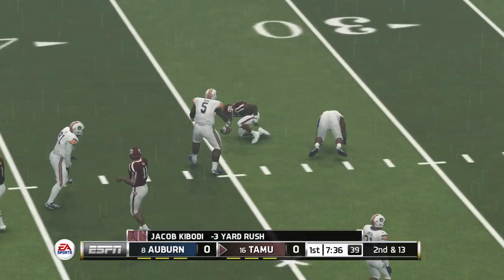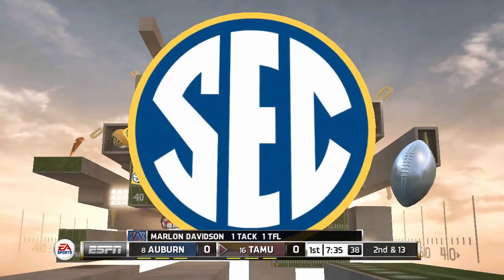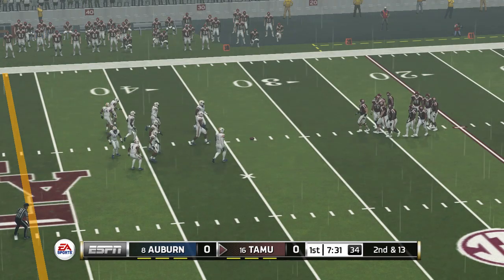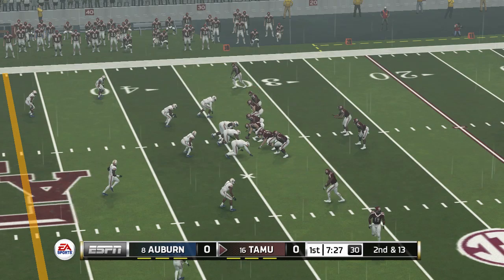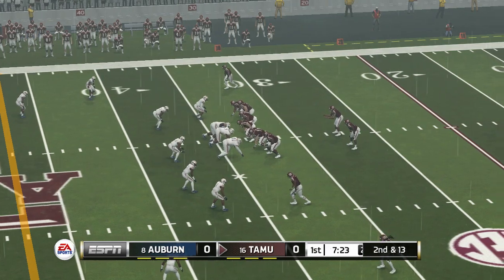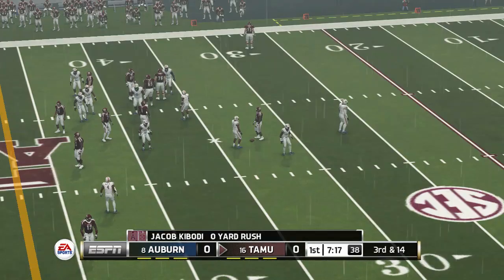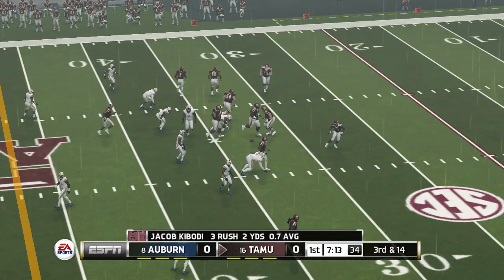He's taken down at the 33-yard line. He's really quick with his lateral movement, especially for a guy this big. He got to the ball carrier before he could get out of the backfield. From their own 33-yard line, second down. Carries it again, and he's tackled in the backfield. No gain on the play. That brings us to 3rd and 14.